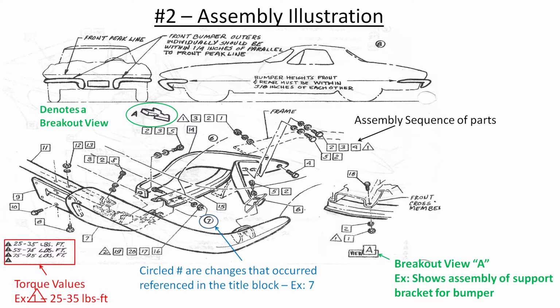All right, we're going to move into the illustration now. This happens to be how the front bumper is supposed to go on this particular car, the 63. And noting a few of the key things here in the illustration portion of it, right? So here we've got some notes. It tells us what the bumper heights are supposed to be.